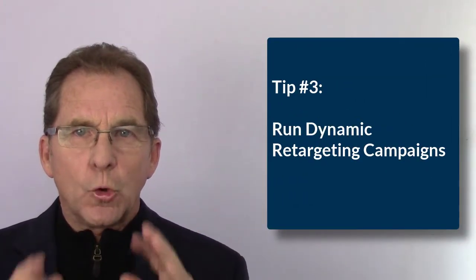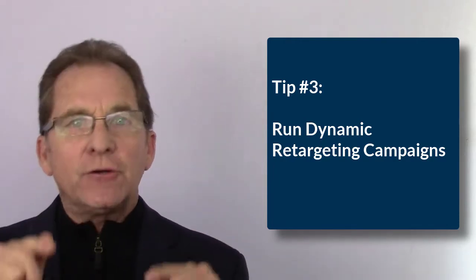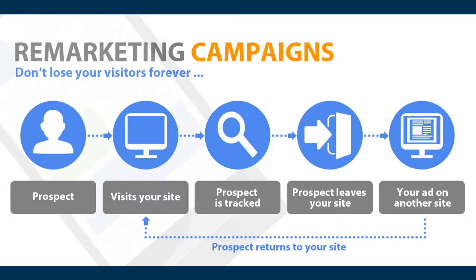Tip number 3, run dynamic retargeting campaigns to your Google Shopping ad campaigns and to your website traffic visitors who browse 2 or 3 products or services but don't buy. Later, as they're surfing the internet on the Google Display Network, which has thousands of websites online, they're going to see banner ads for your brand actually showing products or services that they looked at on your website. So they are very, very relevant. And these ads stay on top of their mind. And this retargeting nurtures them and wears them down until they are ready to buy. Then they click in and purchase on your website.